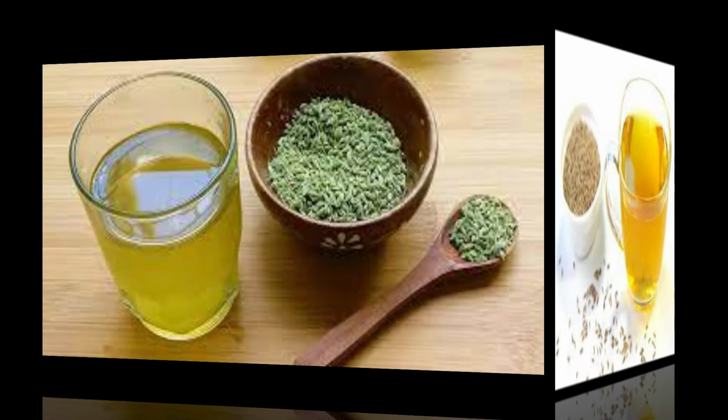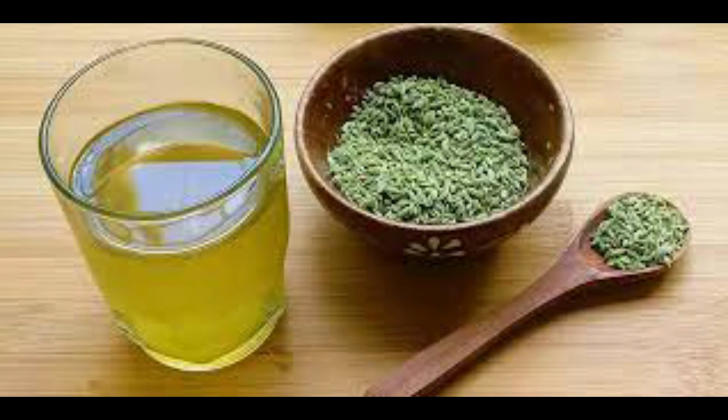And Zeera water is an excellent low-calorie drink that boosts digestion and helps melt belly fat. It works wonders in suppressing hunger and speeding up the weight loss process. To make the drink, add a teaspoon of Zeera in a glass of water and leave it overnight. Strain the drink and have it on an empty stomach the next morning.